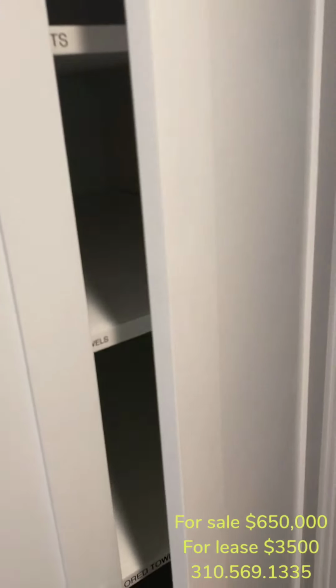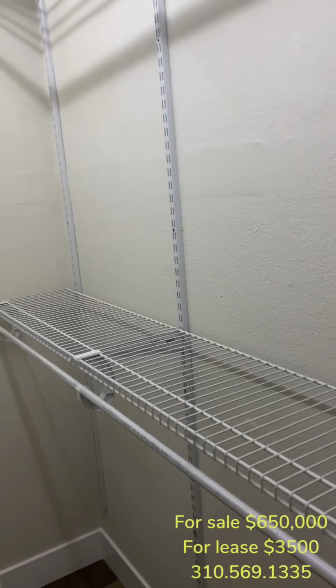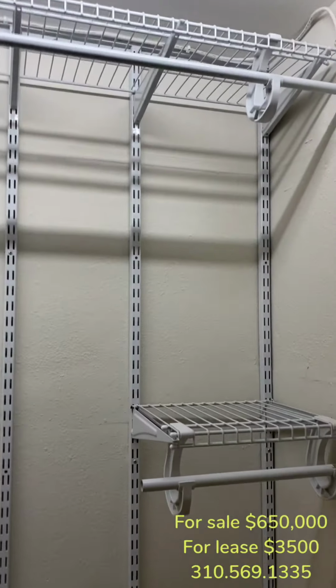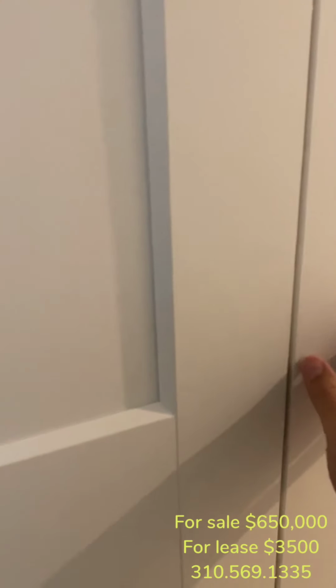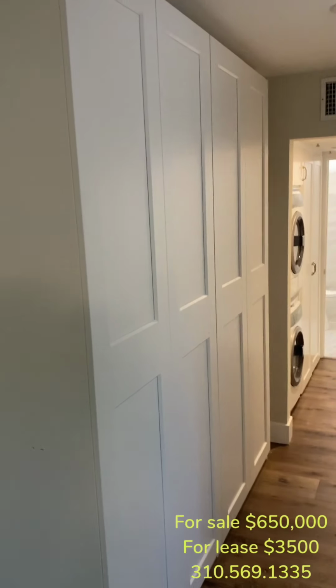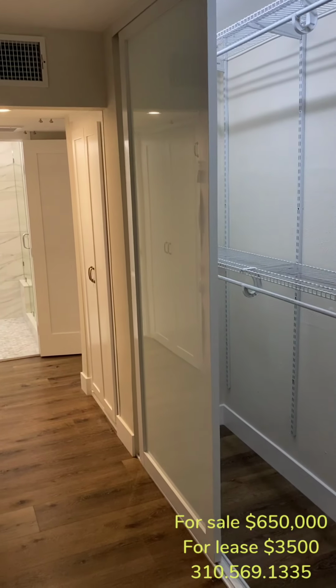I have lots of shelves here, and then this closet is with the sliding doors, but there's plenty of room to hang all the way through, as well as lots more storage here from the ceiling all the way down to the floor. And there's two cabinets here, which let me back up so you can see. You can see the hallway now a little better. And then as I turn around, you'll see the bedroom.